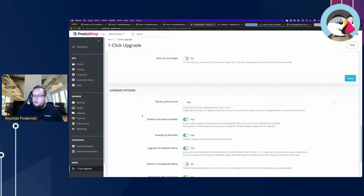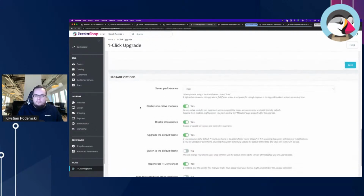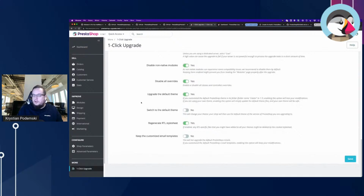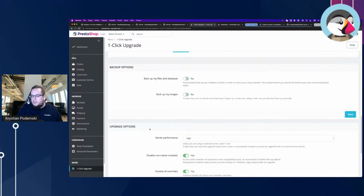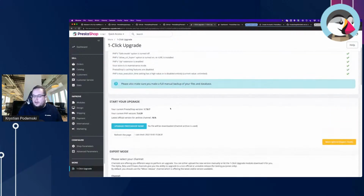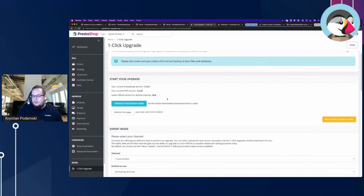All right. So again, server performance, it could be low, it could be medium. I'm choosing high. I want to disable non-native modules, and again, this is critical when you upgrade from 1.7 to V8. You should disable all overrides. You can upgrade the default theme. It is not that important if you want to switch to the default theme after upgrade. Personally, I wouldn't recommend it. So if we have everything ready, if we want to upgrade to the local archive version, let's try it. Let's push this blue button and see if we will have a demo effect or not.